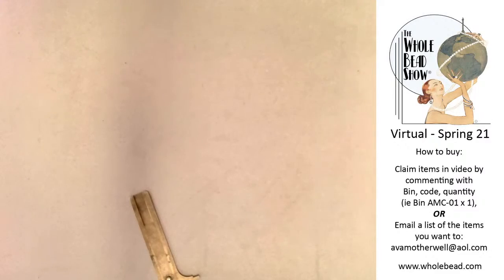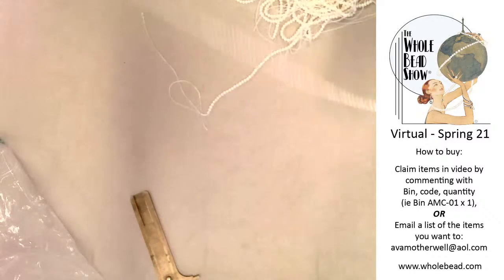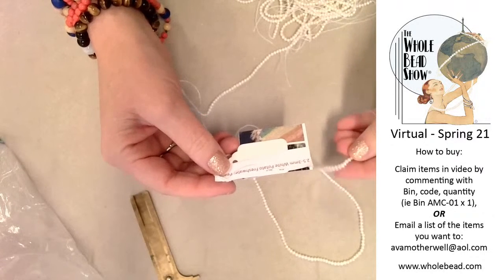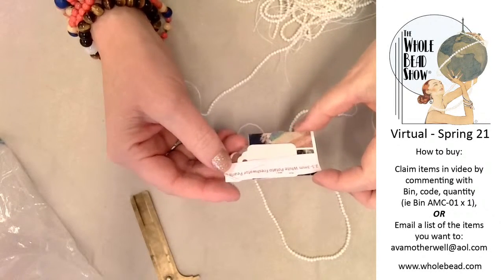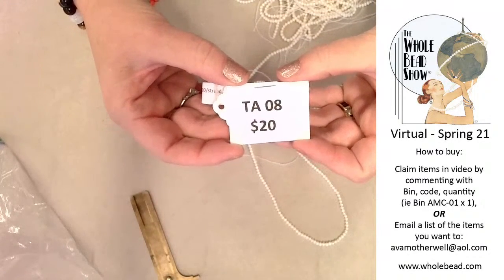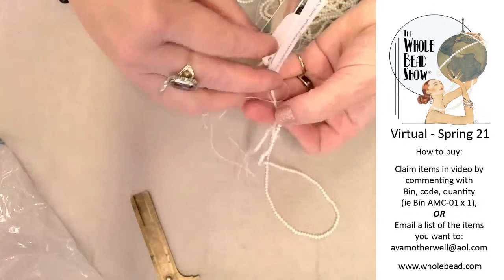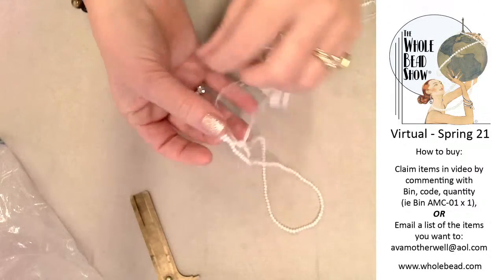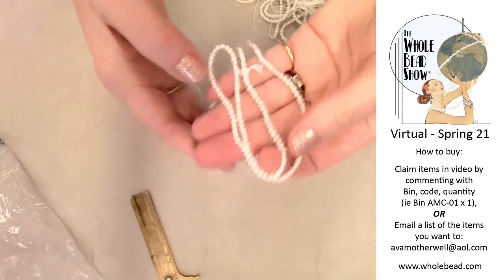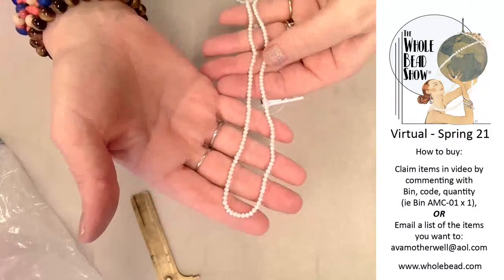Oh, and here's some little pearls. I don't know if George is still watching. I'll have to message him about these. Okay, these are 2.5 by 3 millimeter white potato freshwater pearls. These are $20 a strand. It's TA8. $20 for a 16-inch strand. Those are really delicate, sweet little pearls.